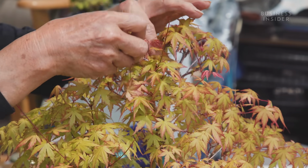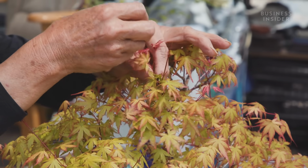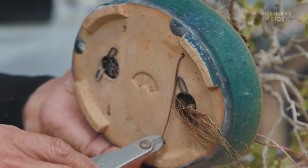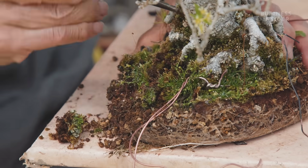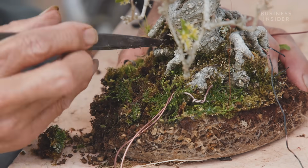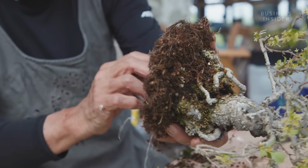Other factors can contribute to the cost. The bonsai pots and the tools used are often handmade and can cost thousands of dollars themselves. Certain types of tree are also harder to grow or require certain techniques and may fetch a higher price. But more than anything, these trees are works of art, valued for their beauty and the vision of the artist.